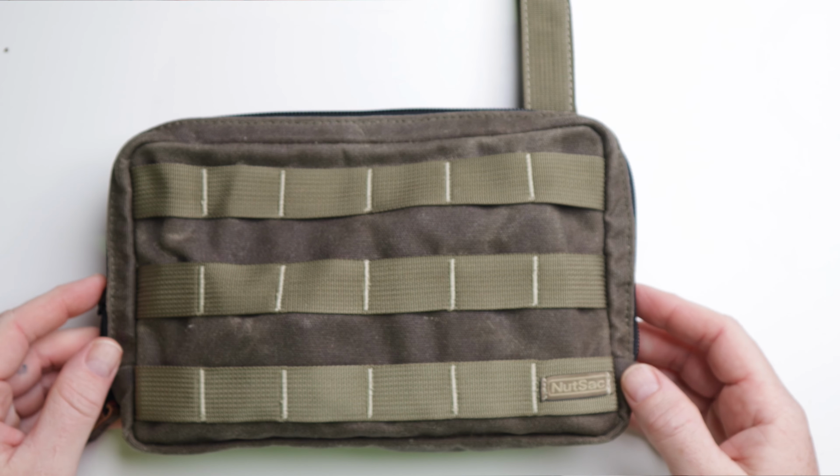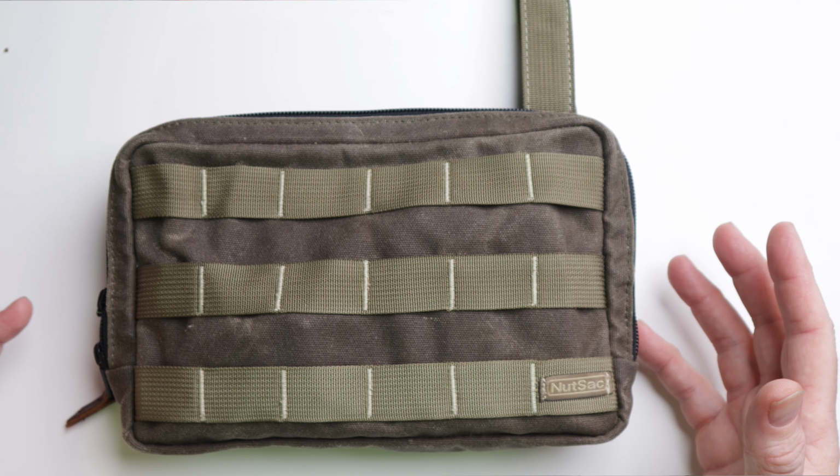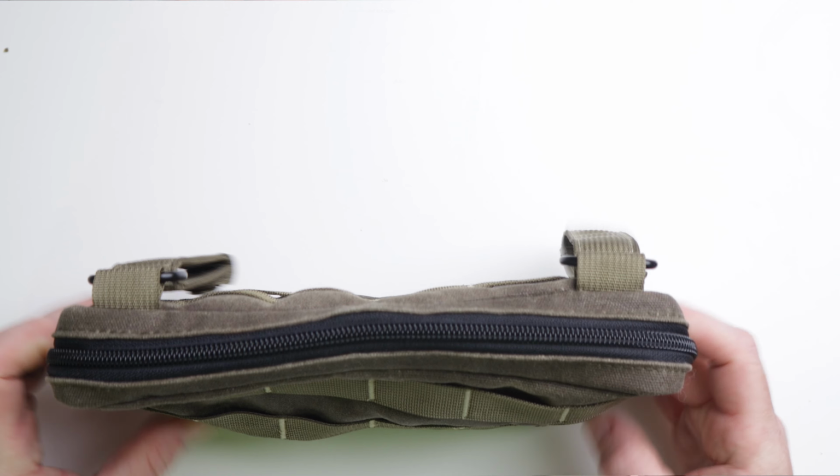So as always with my everyday carry, I carry some on me and I also carry a bag if I'm going to leave the house and I want to carry a little bit more. So let's start with the bag, and this is a nutsack. Yes, you heard me right, it's a bag called nutsack. I'm not going to go too into depth in this because I'm probably going to do a video on it. It is a lovely little bag.